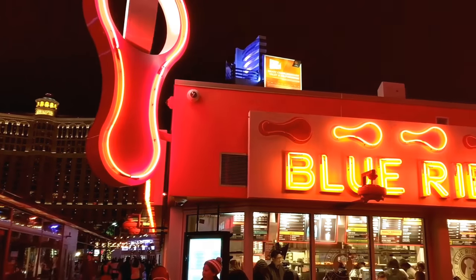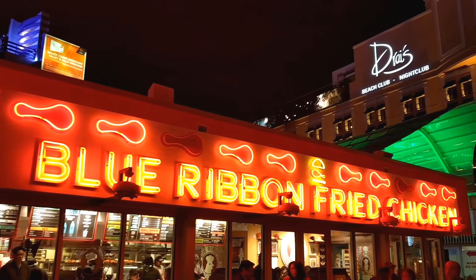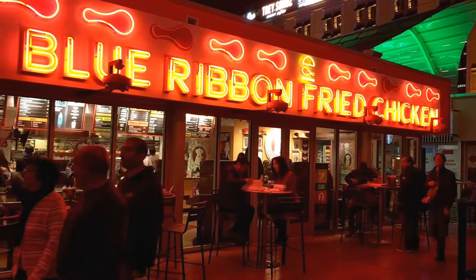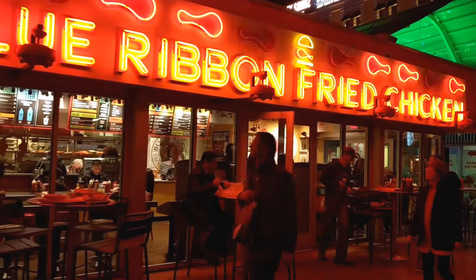And let me show you, this is the Blue Ribbon Chicken. It's in this little plaza with all the shops here. So we heard it was very good. So let's take you inside and try out the chicken. I'll let you know how it is.